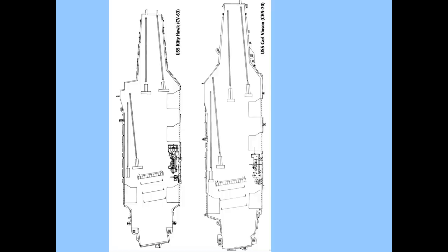And you're looking here at the conventionally powered Kitty Hawk, lately put out to pasture, actually scrapped, and the Carl Vinson, typical of the new CVNs. You'll see they are basically almost identical. There are no big changes. The only real change is in the power plant. One of them generates smoke and gas and the other one doesn't. It relies on all those magic electrons.